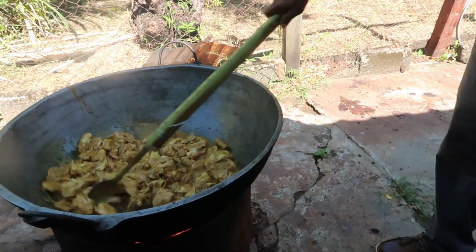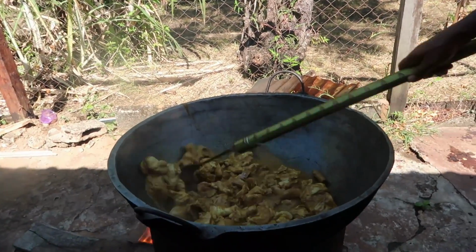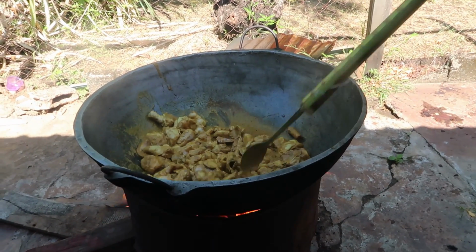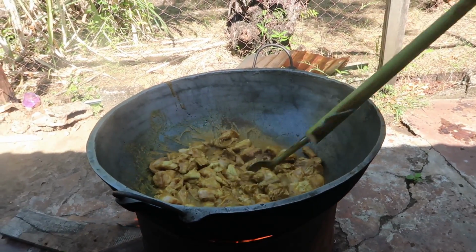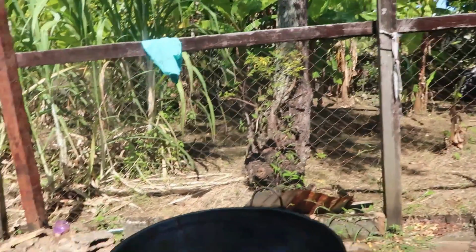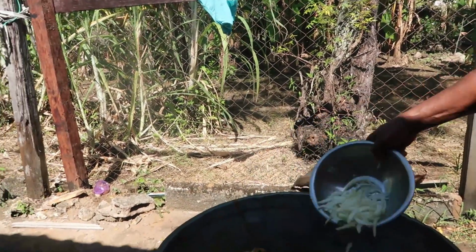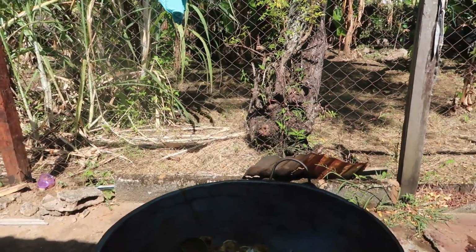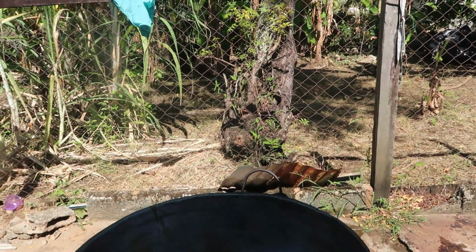We're going to add salt now. Mr. Farmer is going to give it a good stir. I like bungee up. We're going to add some potato. Now we're going to add some fresh onion. Throw all of it in, done. And pepper, and that's it. All right, all the onion gone in and pepper gone in. We add some salt now.